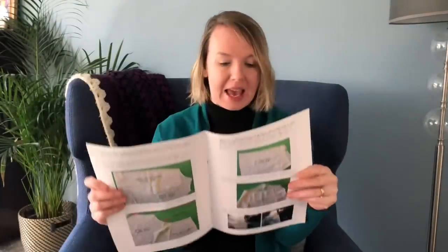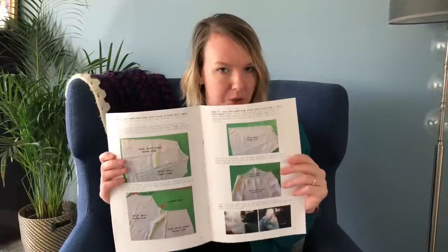And I have to say, even though it was tricky in parts, I'll talk about where it was tricky, it's a brilliant pattern for a beginner. I think they describe it as maybe an intermediate dress pattern, but I think if you're confident putting zips in, then have a go at it, just go straight ahead.